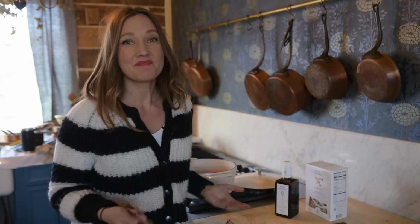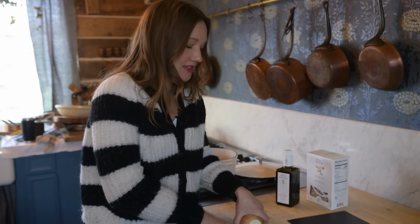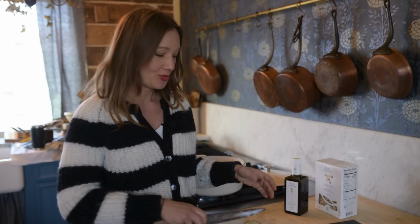So the idea behind pantry soup is that you can really throw it together at the last minute with items that you just normally keep in your pantry.